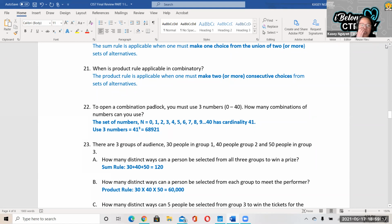Question B for 23, how many distinct ways can a person be selected from each group to meet a performer? And in this case, we're selecting one person from each group. That means that we're going to have 3 choices. So we would then use the product rule. So we will take 30 times 40 times 50, which gives us 60,000 ways to pick a person from each group. Okay.